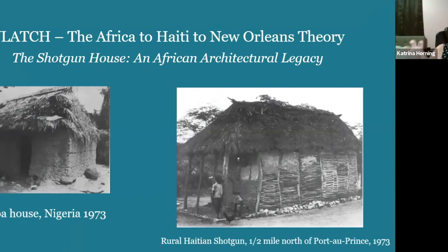Now, this is what I find really interesting. On the slide on the right, we have a rural Haitian shotgun. This is half a mile north of Port-au-Prince. And then on the left, we have a Yoruba house from Africa. This is in Nigeria. So both of these houses share the same measurements. They're 10 feet by 20 feet.